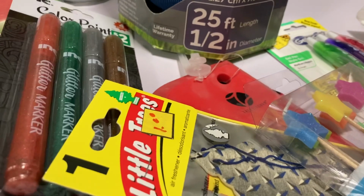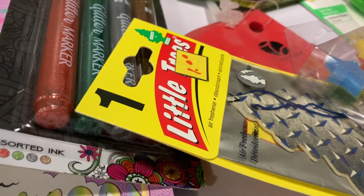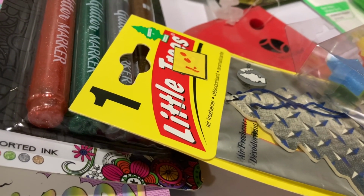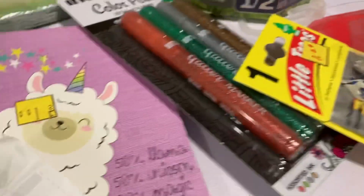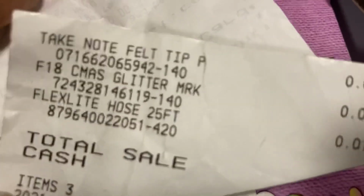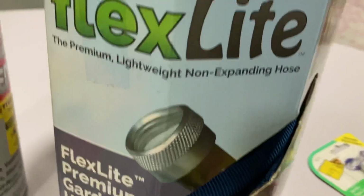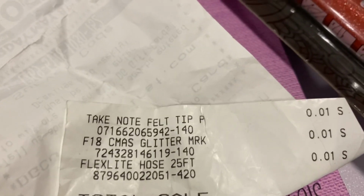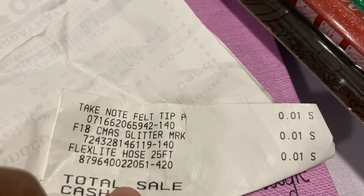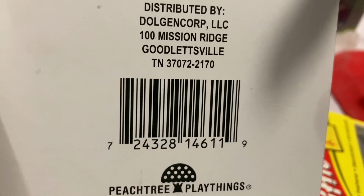So let me show y'all the receipt with that hose on it. I think, did I already show it to you? It's the first item on one of these. Oh no, it's the third item. Okay, on this receipt right here. And that was from Sarai's birthday as well. And you see, flex light. And that's flex light. Hose. The last four, 2051. 1 cent. Paid a total of 3 cents for that notebook, the glitter markers, and the hose. Did I show y'all the glitter markers? I don't remember. If I didn't, here it goes. 6119. Okay?